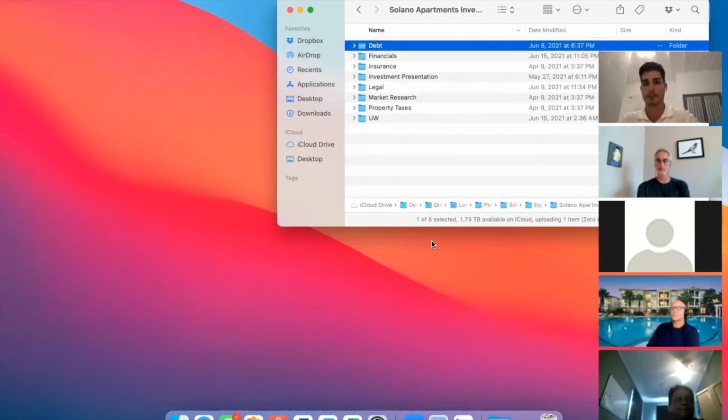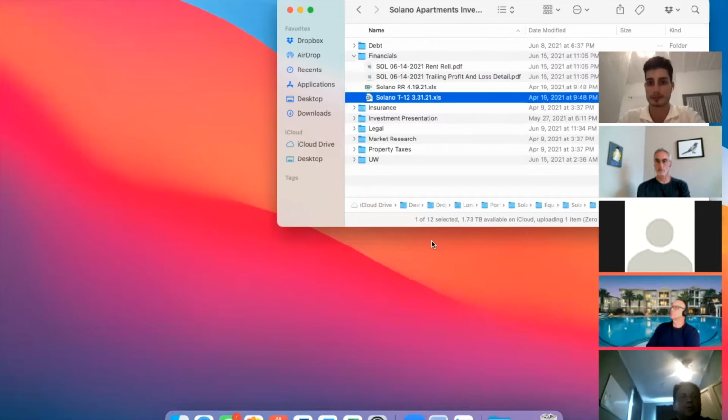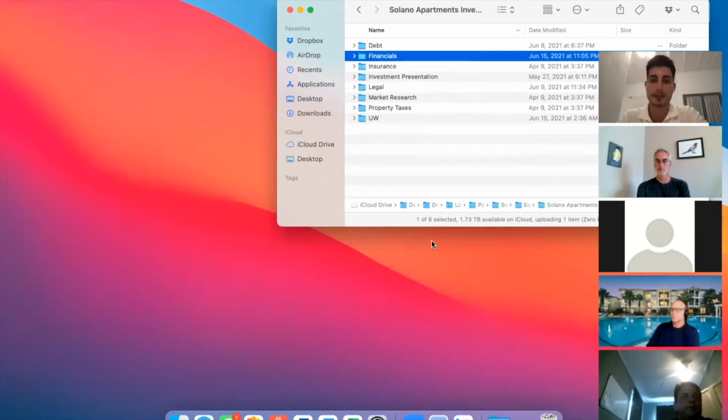So debt information. Next is obviously property level financials. So here we just have the rent roll and T12 organized, right? Keep it handy, obviously, if they're going to underwrite the deal themselves.